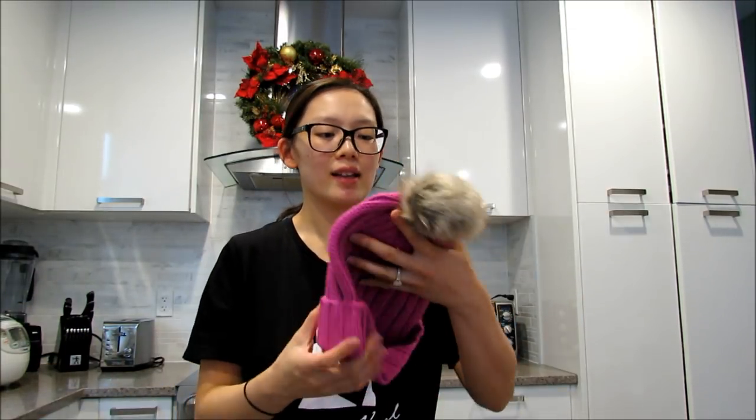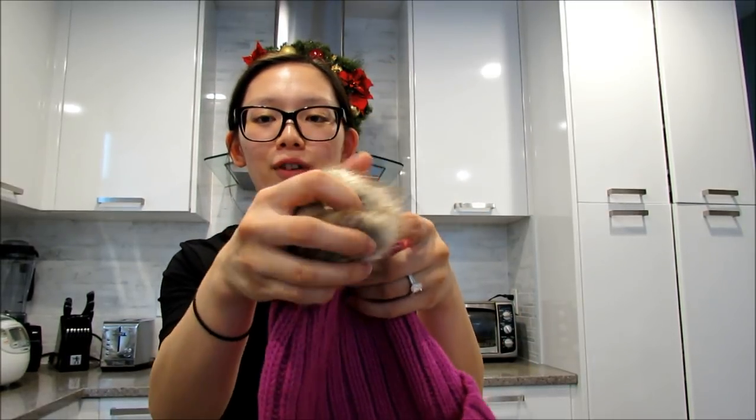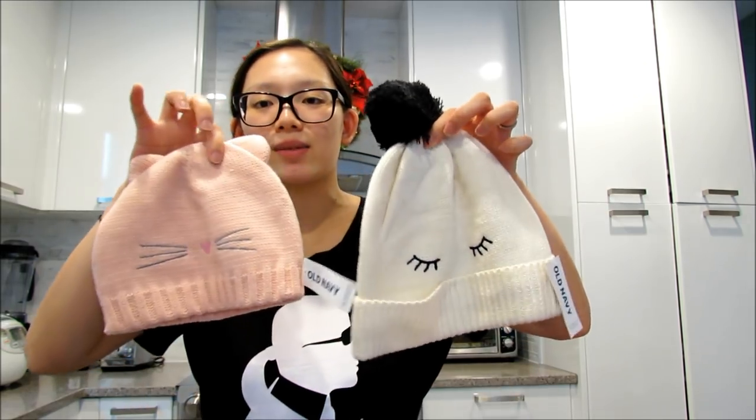So the first one is from Old Navy. There's this little pink toque with a little furry pom-pom. I thought it was a super cute color, and it just adds a bit of brightness to my wardrobe because usually I'm in just all black, and I just really like it. It's very soft and cozy. And I also got a few hats for Karis as well from Old Navy.